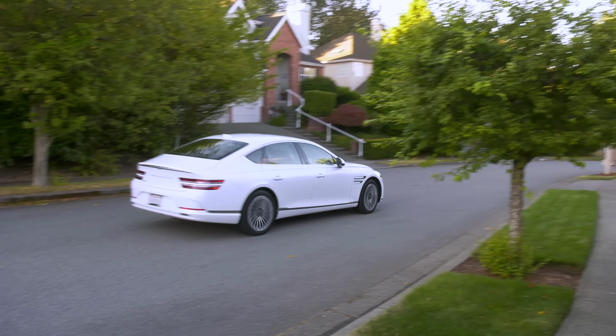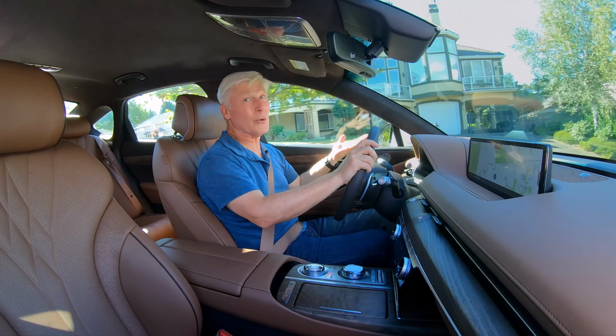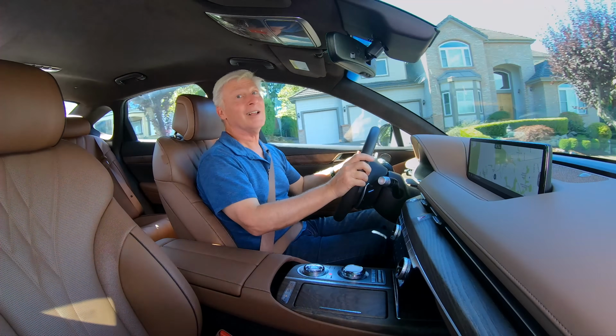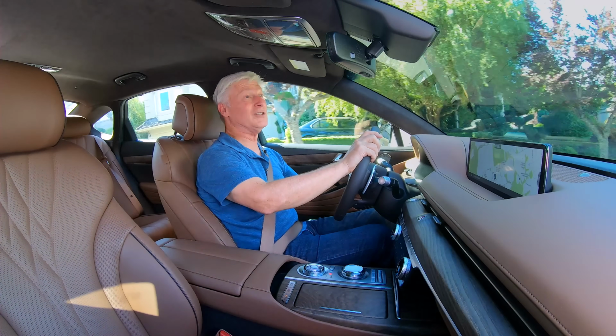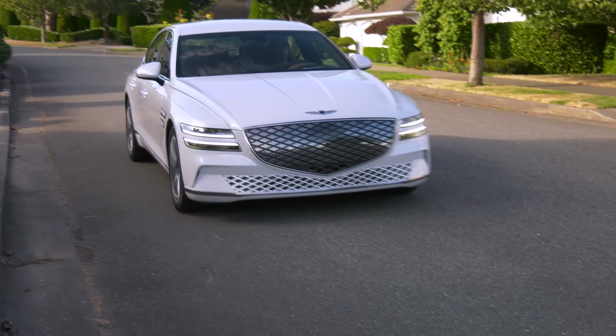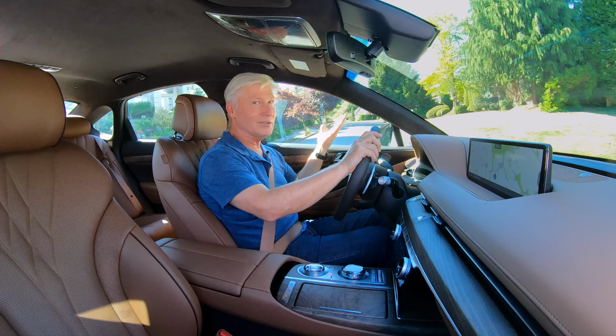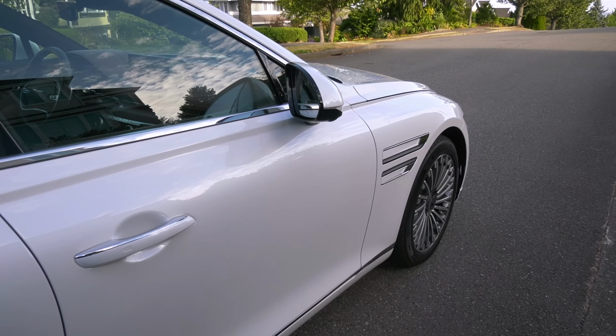Turn off the regen and this will coast forever, but you can also dial in one-pedal driving. Let's do the Mississippi test. 1 Mississippi, 2 Mississippi, 3 Mississippi, 4 Mississippi, 5 Mississippi, and a complete stop. So yeah, one-pedal driving is definitely a thing on the G80 Electrified.